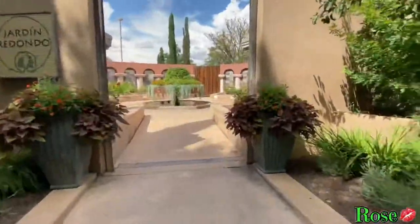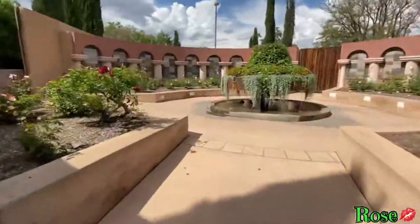And this is the Garden of Roses, all types of roses here.